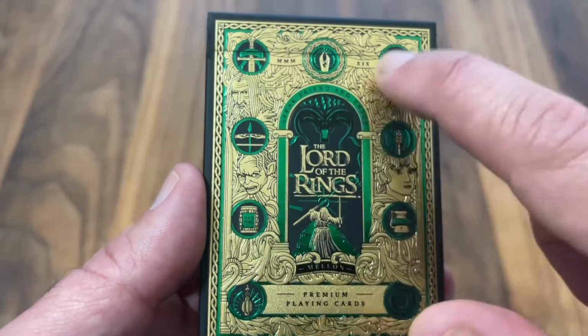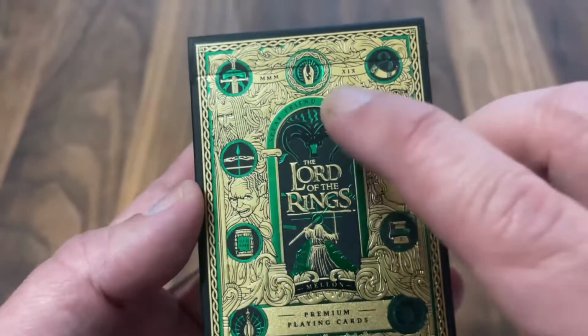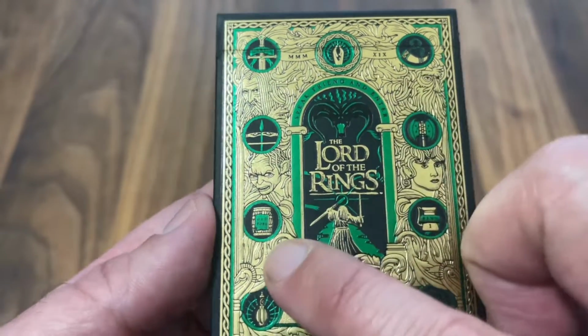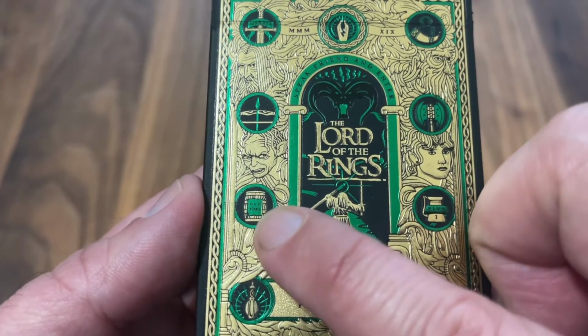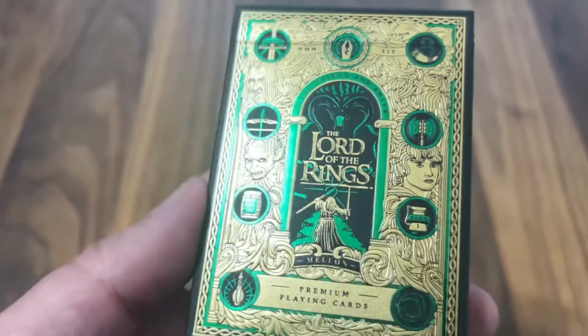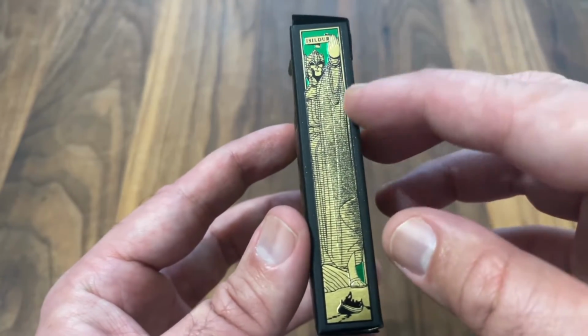You also get these little emblems here that call to mind little symbols from different parts of the movie. You have things like Gandalf's staff over here, the Horn of Gondor, or even one of my favorites over here, the barrel of Old Toby, the pipe tobacco that's a favorite of hobbits everywhere. So really impressive front to the tuck box, and it continues on the side with these amazing statues.